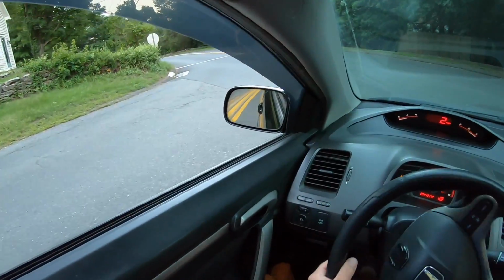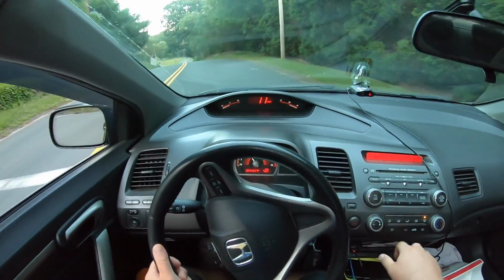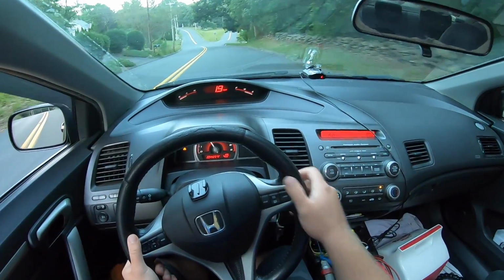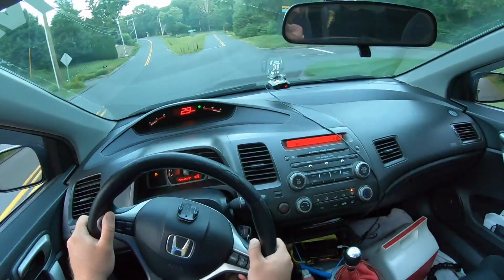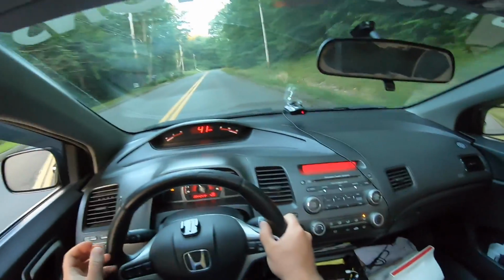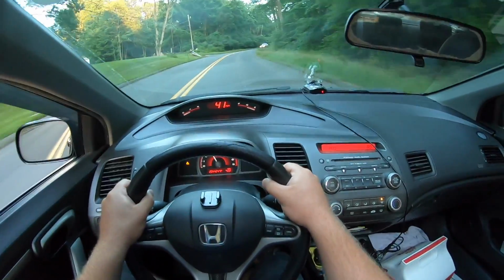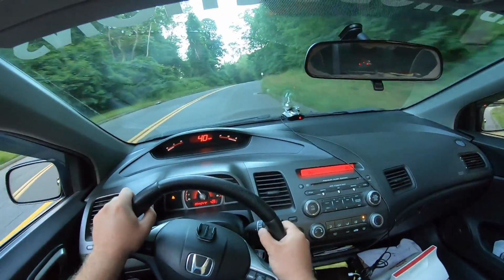Hopefully nobody blows this stop sign. I think we'll be all right. I have a lot more roads left to explore. This is kind of close to my house, so we're just having fun for tonight. I wanted to make a quick little video.